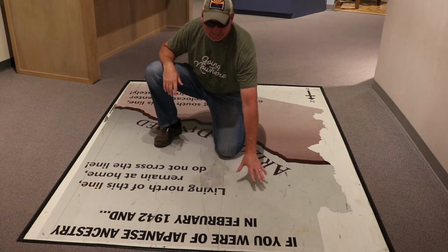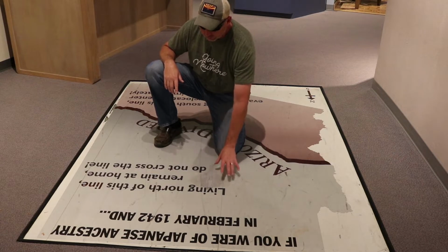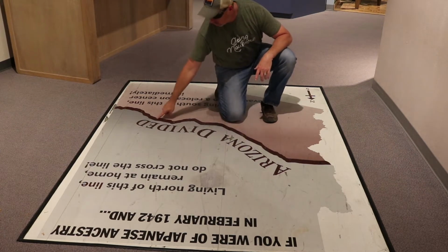Of Japanese ancestry in February of 1942 and living north of this line, remain at home, do not cross this line. And this is right here, the Arizona Divide.